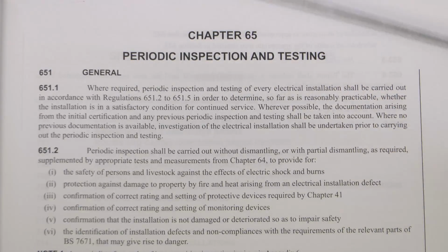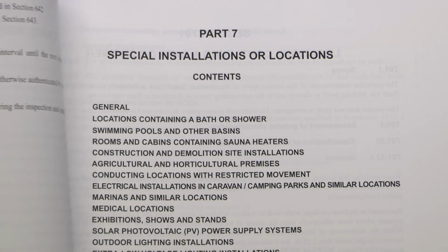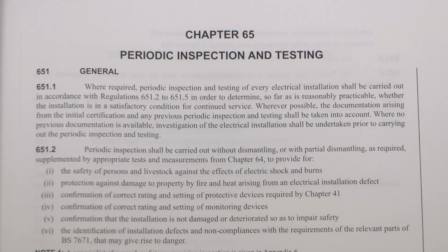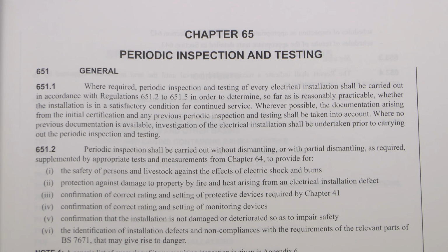Now, chapter 65, which is periodic inspection and testing. There are a few minor changes here. There's not really a whole lot. This is a very short chapter anyhow. It's basically this page and a tiny bit on the top of the next one. And as with the other one, this has what used to be in the chapter on this, and then the part about reporting has been tacked on the end, sort of combined with it.